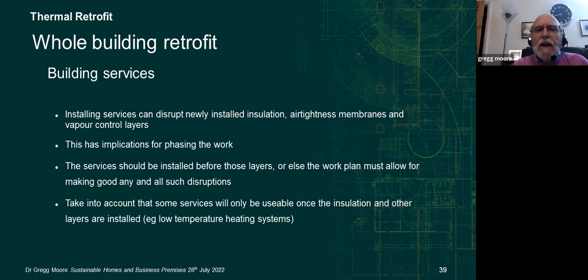But you need to take into account that some services will only be usable once, for example, insulation and other layers are installed. So for example, if you have a low temperature heating system, perhaps underfloor heating powered by a heat pump, then you can't use that until the building is well insulated. So maybe those two things have to be done in a single phase, and you can't leave them for a year or two before you do them, unless, as I said, you're prepared to pay for scrap and rework. Next slide, please.